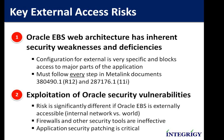Because the way the application works is there's one database account. So the external iSupplier is using the apps account. So any vulnerability I can find in iSupplier, and if you're running a fully integrated environment, you might be running both financials and HR. Through iSupplier, even though it's just one financial module, I can access all your HR data through that vulnerability. So you've opened up the entire eBusiness Suite environment on the internet, and there's a very specific configuration that you have to follow to basically hopefully protect the environment.